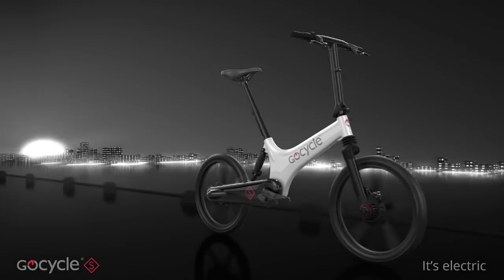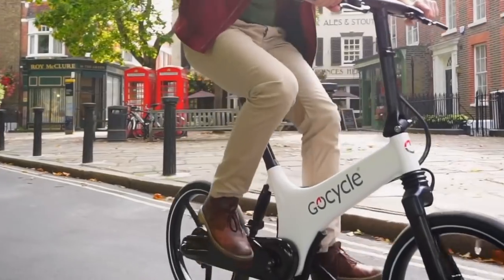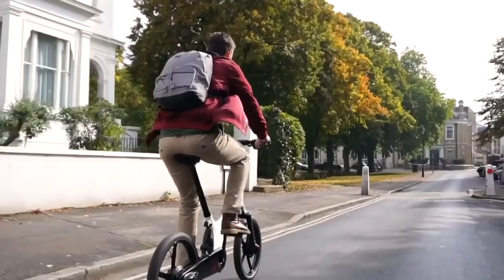It's time to start living a more healthy, sustainable lifestyle. It's time to get smart. It's time to go electric.